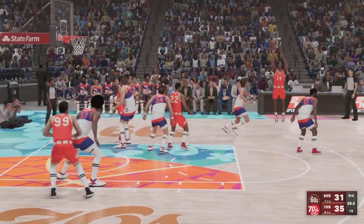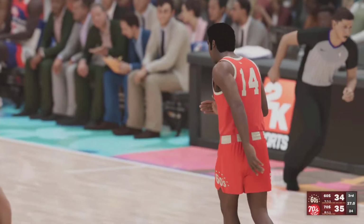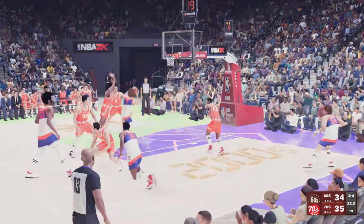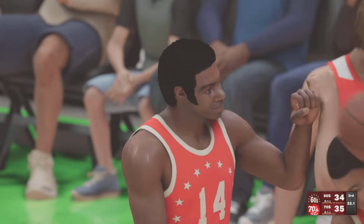Here's Robertson. Beyond the arc. Drops in the 3. He has 7. This is what he does. Find space on the perimeter and then sink the 3. 2-second difference between shot and game clock. And so he draws the foul, headed to the line to shoot a pair.